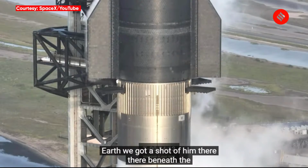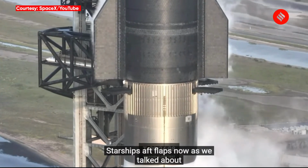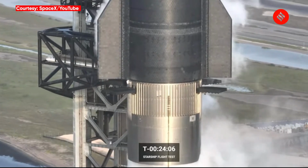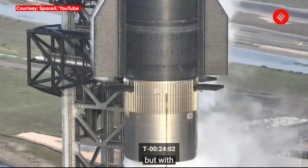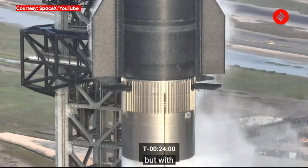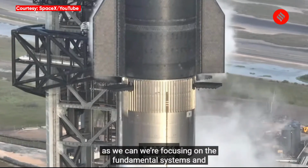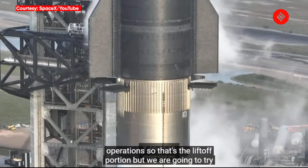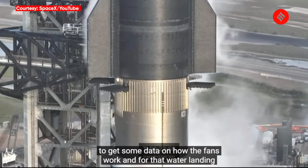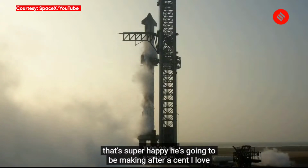Yeah. Now, like Falcon 9, the Super Heavy has 4 grid fins to assist with orienting itself in its return back to Earth. We got a shot of them there beneath the Starship's aft flaps. Now, as we talked about earlier, Super Heavy is not going to be attempting a land landing today. But with this flight test, we're still trying to get as much data as we can. We're focusing on the fundamental systems and operations, so that's the liftoff portion. But we are going to try to get some data on how the fins work for that water landing that Super Heavy is going to be making after ascent. I love that great view of the fins there.